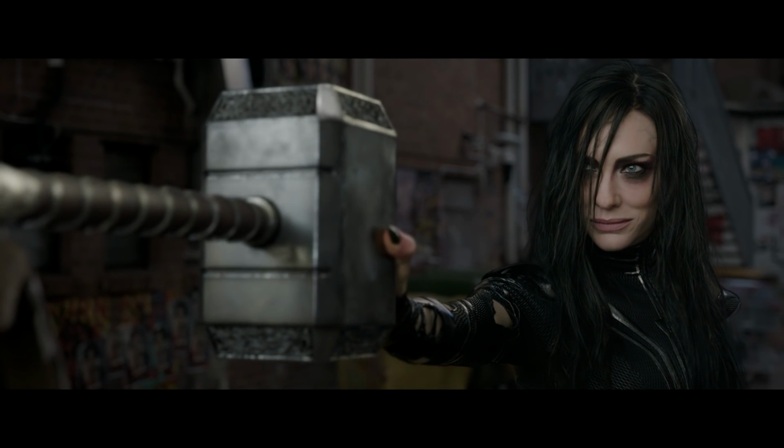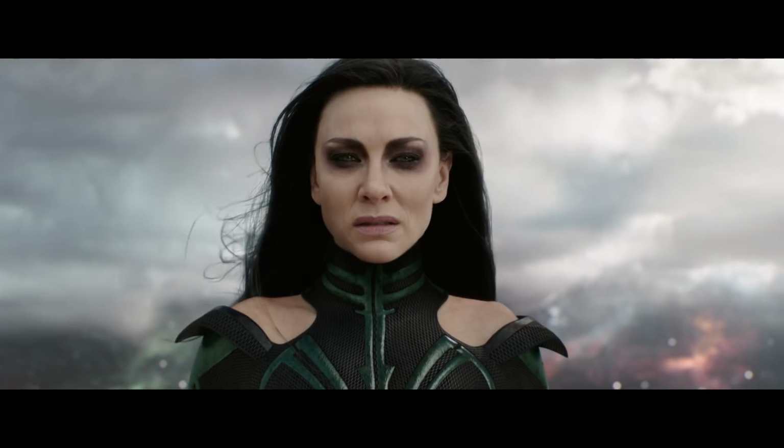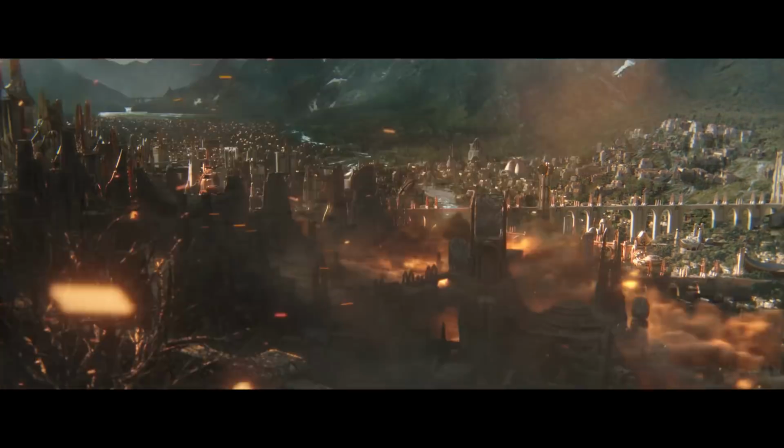Now, as long as we're on the highway to HELA, oh god, that one is so good. Let's take a look at two more big moments of hers in the trailer. First, her complete and utter destruction of Asgard. Notice the color on these flames engulfing Thor's home in the stars.